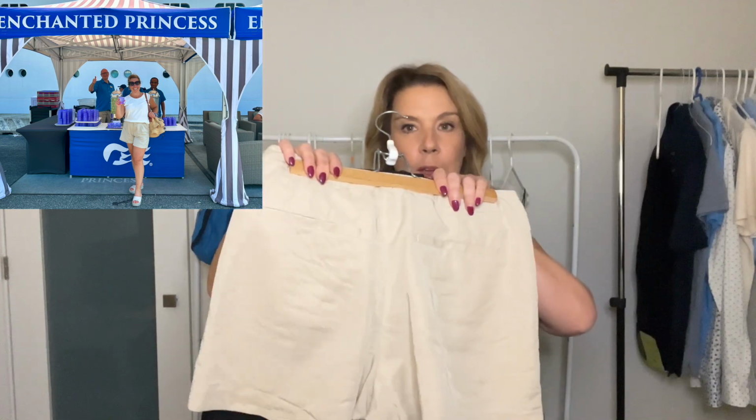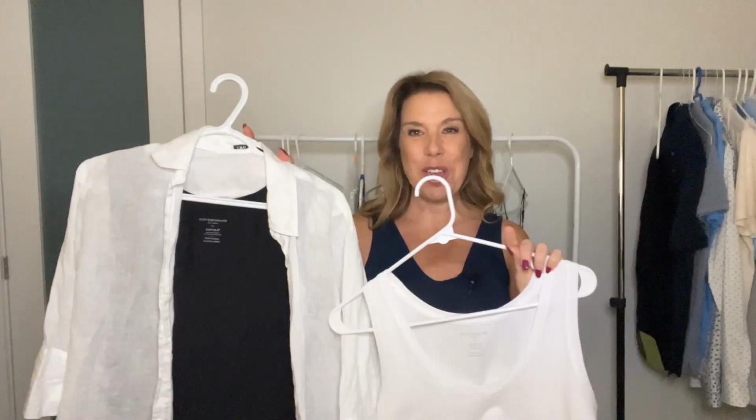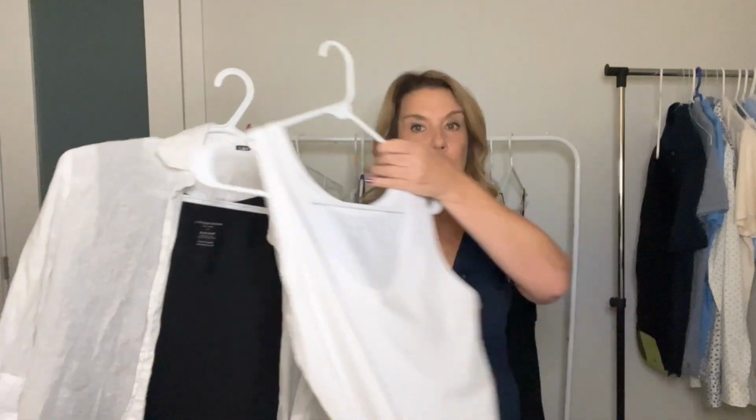Now, just for an example, what I have done is I'm bringing a pair of beige shorts and a pair of black shorts. They're hanging for now so that they stay wrinkle-free. And what I'll do is I'll pair those shorts with a white tank top, a black tank top, it's just under here, and a linen shirt if I want.